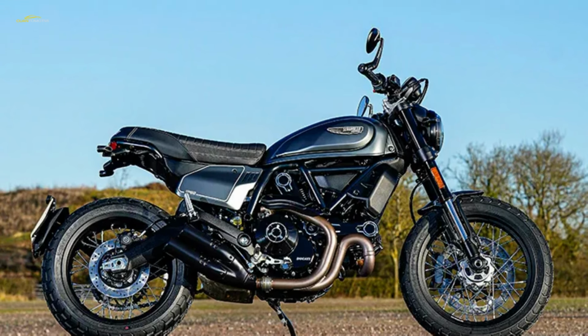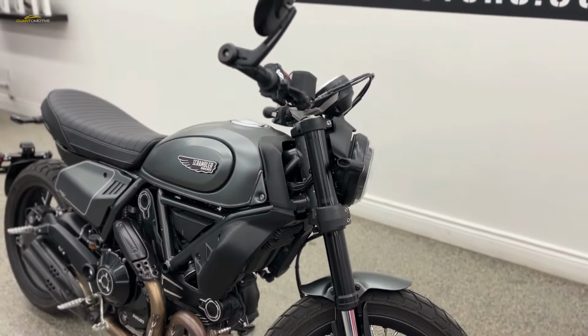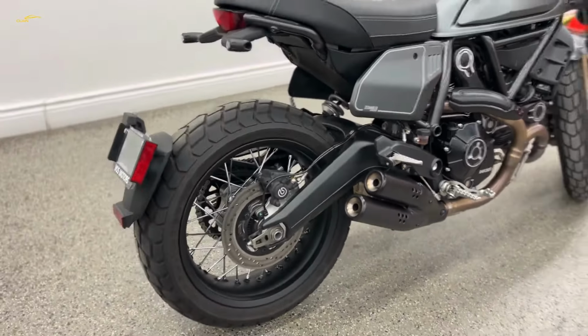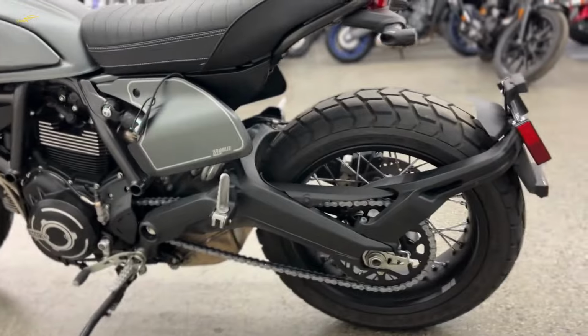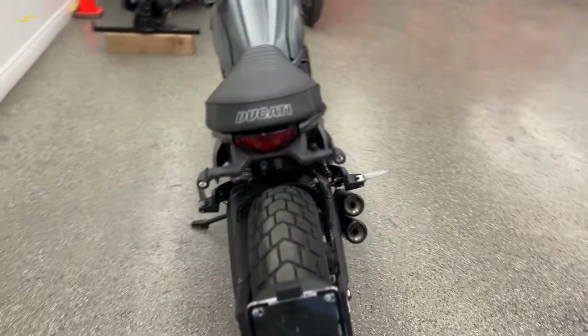The Nightshift features very neat Ducati performance LED indicators, which are also self-canceling. There is also a LED DRL headlight as per the previous model. The USB under the seat is a nice touch and comes in useful.